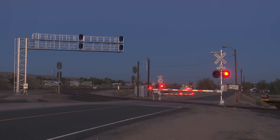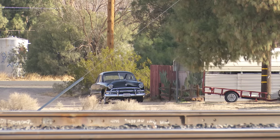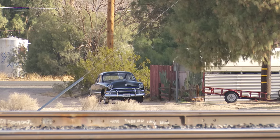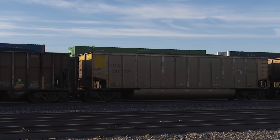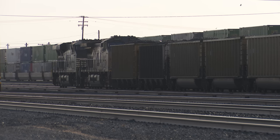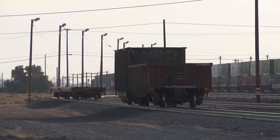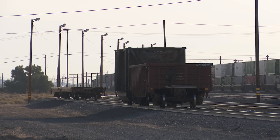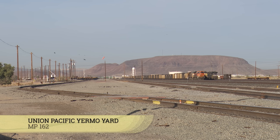Yermo comes from the Spanish word meaning wilderness. This small community at the base of the Calico Mountains was founded in 1902 and given the name Otis. It became a division point on the Union Pacific and still is today. The 3 miles of track between Yermo and Daggett is the eastern portion of UP's Los Angeles Subdivision. Trains heading east to Las Vegas travel the Cima Sub. Yermo serves as a crew change point and staging yard for westbound coal trains out of Utah.